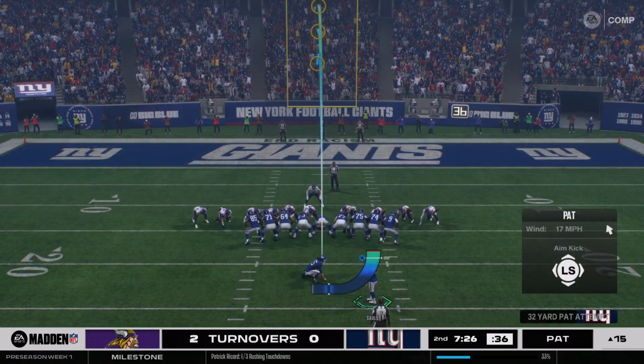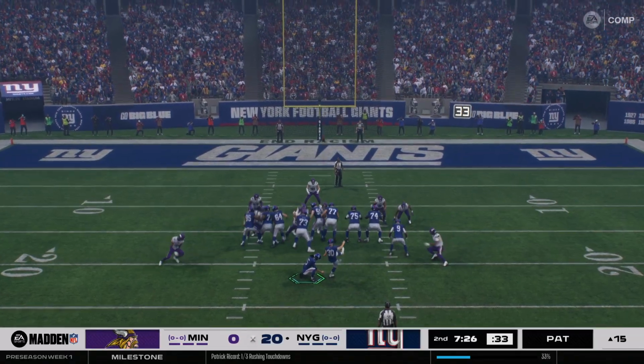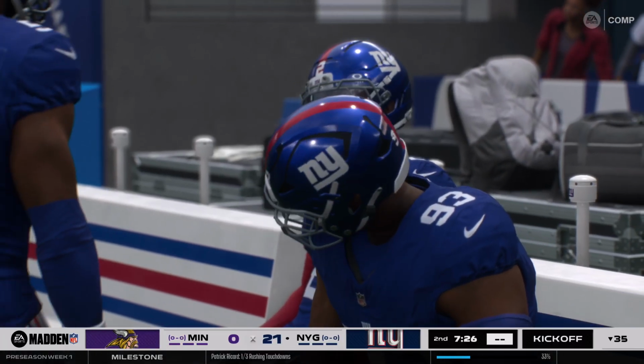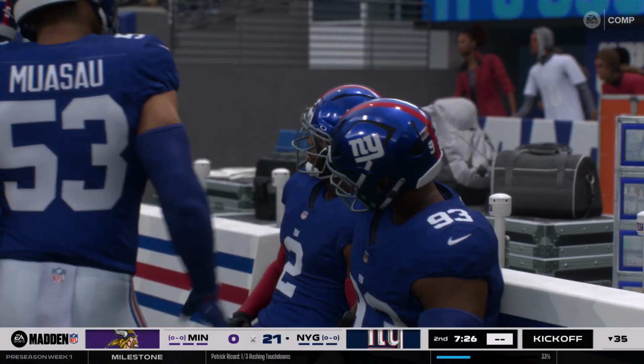Kicking unit comes out for the extra point. Sent right down the middle and good. And the lead now 21. Vikings, nothing.